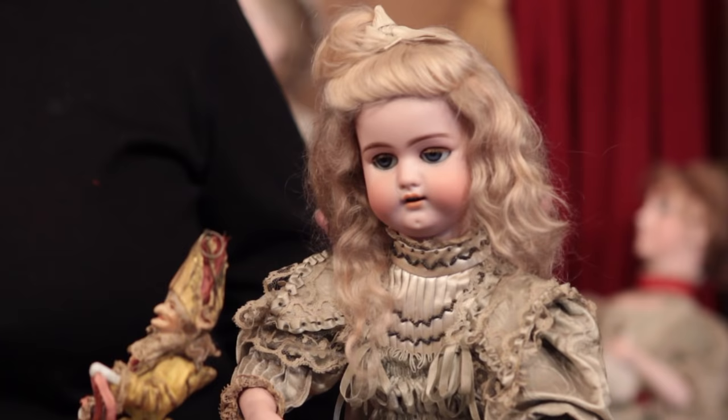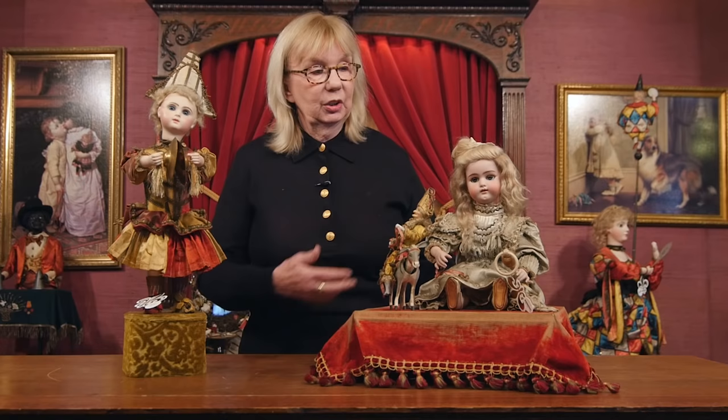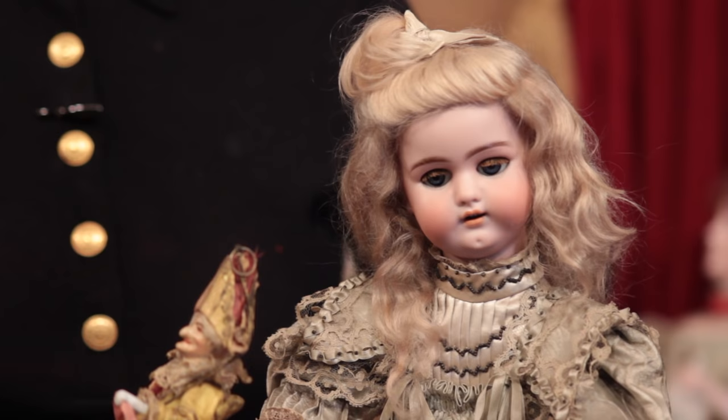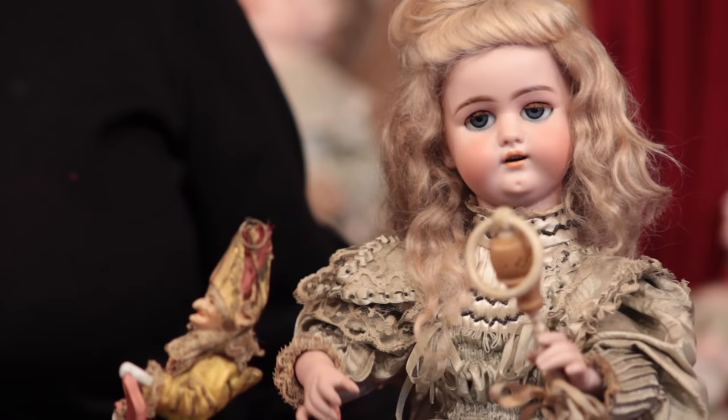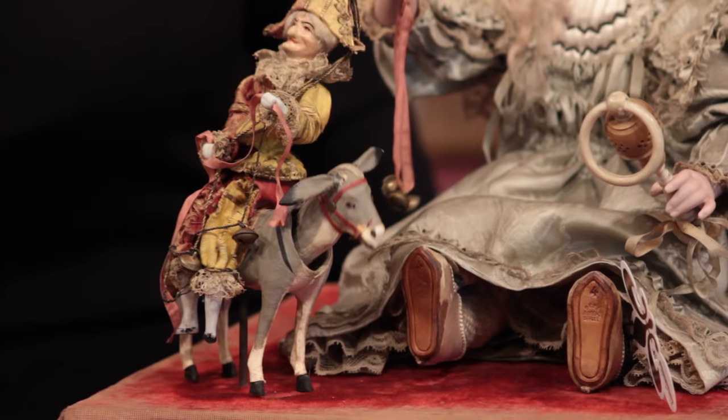We have this little bisque-headed girl who was wearing her original costume. She's seated on the, assumedly, the living room floor, and she's playing with her various toys, her rattle and her little pet monkey, upon which is seated Polichinelle. And let's watch and listen to everything we're doing here. She's blinking her eyes, she's waving her rattle, she's waving the bells, the donkey goes back and forth. He nods his head up and down, and wonderful music plays.